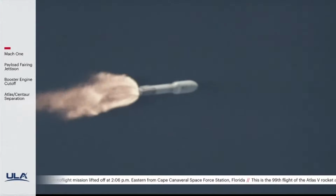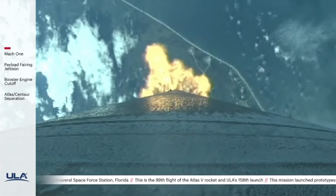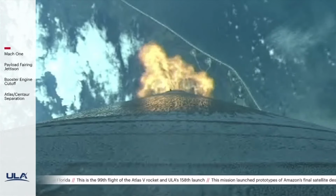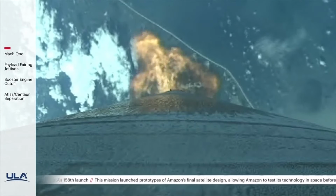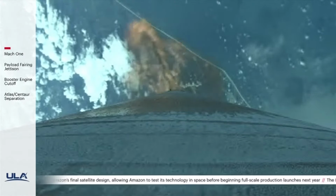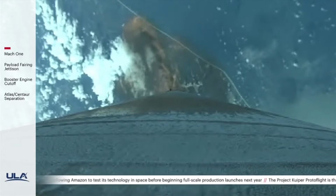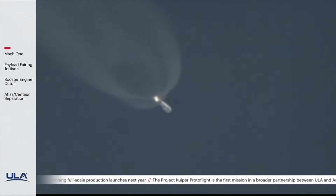What we're looking for is closed loop guidance. Operating normally. Closed loop guidance is in. Everything's looking good. Coming up on our next throttle phase, we'll be limiting the vehicle acceleration to 2.5 Gs for payload benefit. Holding acceleration at 2.5 Gs, everything looking good.